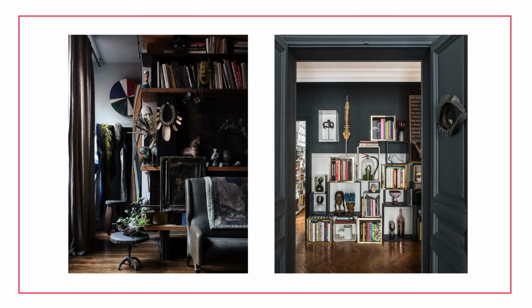You can make a dark and moody Scandinavian space. I'm not saying you can't. I'm just saying that those styles tend to have a color palette that oftentimes leans a little bit lighter, and this tends to be a little bit darker and moodier.